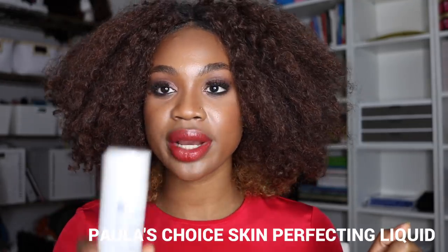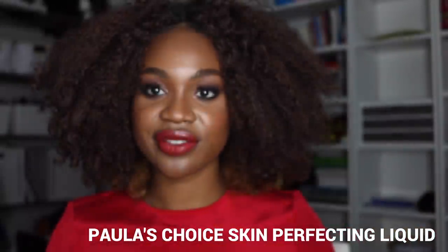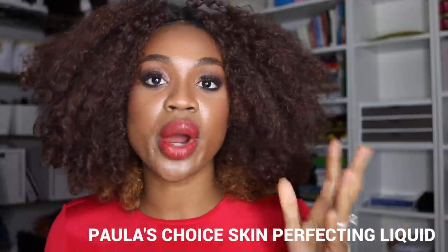But something that has actually really, really helped with pimples is Paula's Choice Skin Perfecting BHA Liquid 2%. This stuff is amazing. It has really done wonders to my skin. I started using it right when we came back from Nigeria and Kenya, and the first couple of times I was using it twice a day. After washing my face in the morning, I would put a little bit on, and then at night I would put a little bit on, right after a toner.